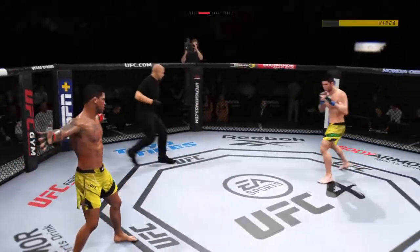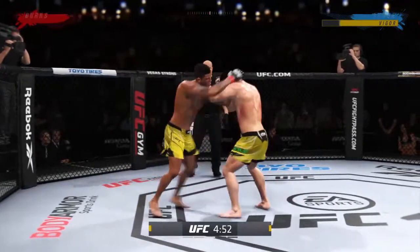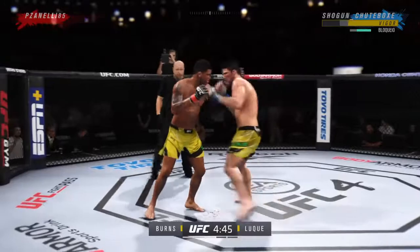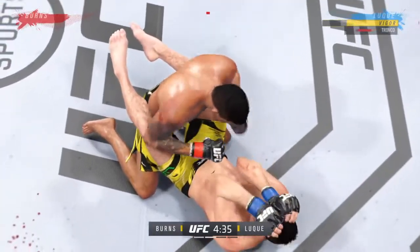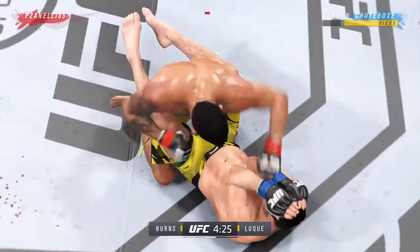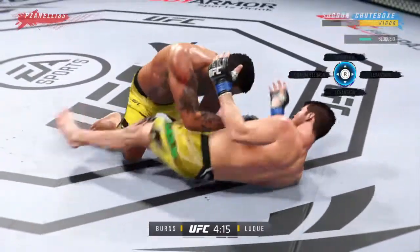Here we go, third round of this championship fight. Single collar tie now. And there comes the separation. Well, that's how you draw it up. Nice trip to secure the takedown. Oh, man, that left side is getting beat up now. Look at the redness there. All right, so he postures up here and now figures to rain down some ground strikes. Yeah, the ground and pound will be aplenty from this position.